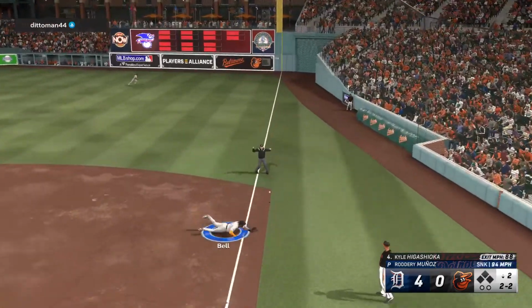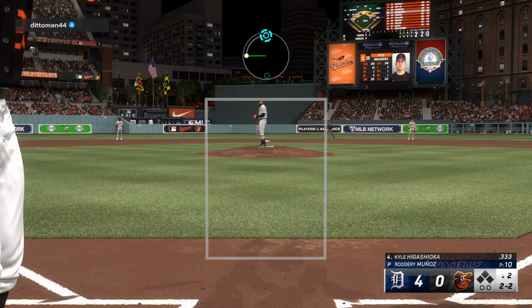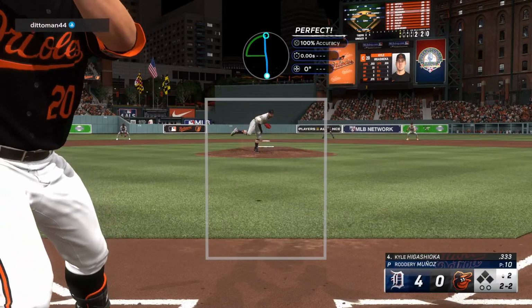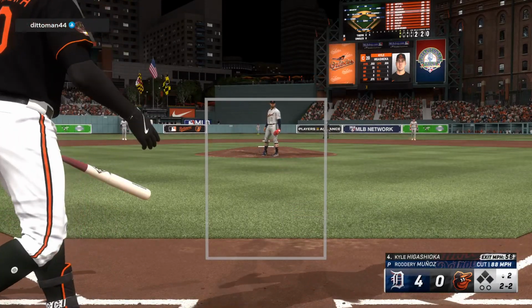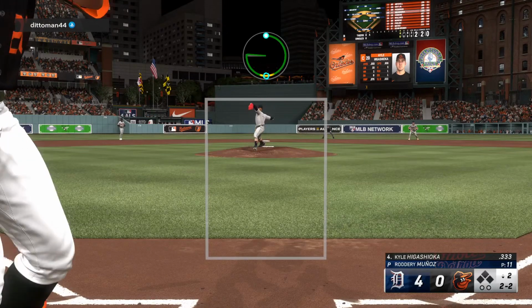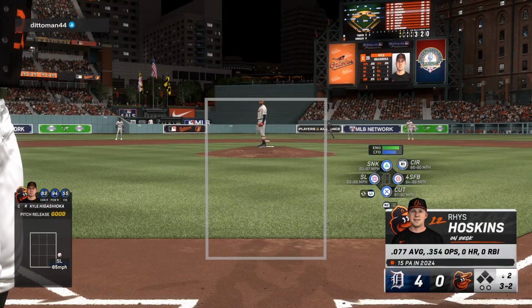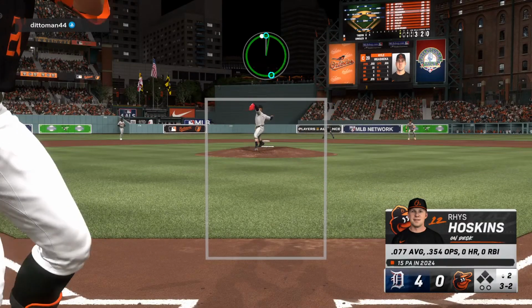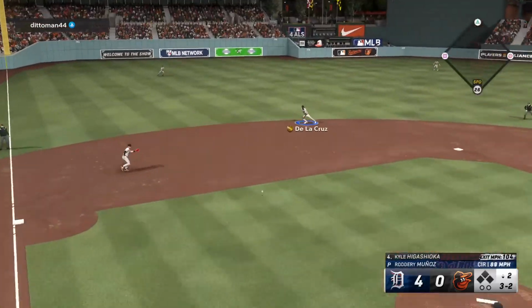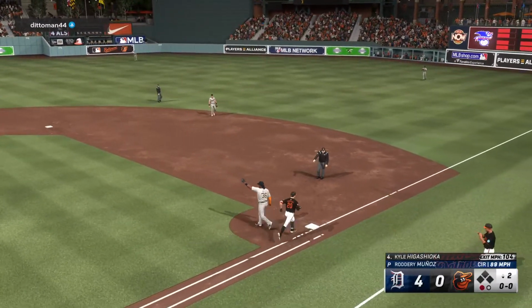Hit on the ground to the right side. Oh, and that's just foul. And that's foul. And the pitch. Full count. Slider just misses. Really good take, especially with two strikes. Oh, great stop to first, and they get him. He's out.